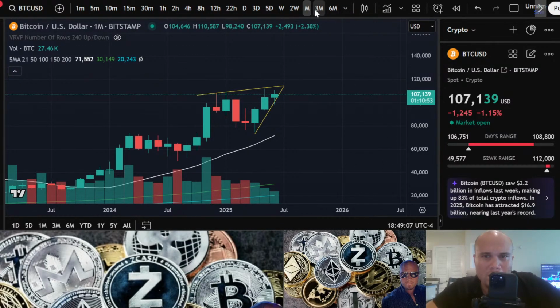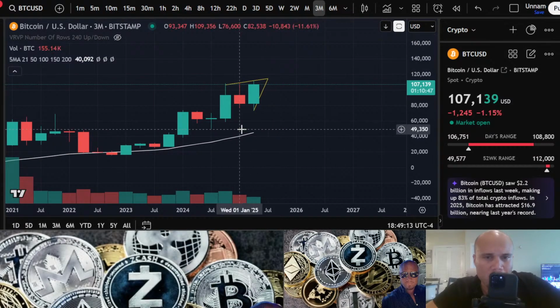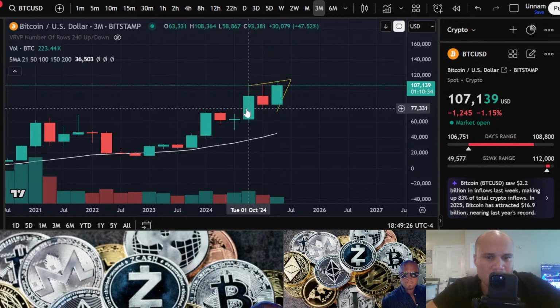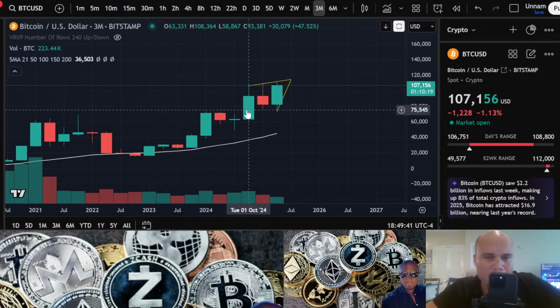We also have 1 more hour left before the quarterly candle closes for the second quarter of 2025. For the second quarter, we're up 29%. We had a bad first quarter at the beginning of 2025, down 11%. But the quarter before that, the fourth quarter of 2024, got people excited and talking about altcoin season. That one was up 47%. So we did almost as good in this second quarter of 2025 as we did in the fourth quarter of 2024.